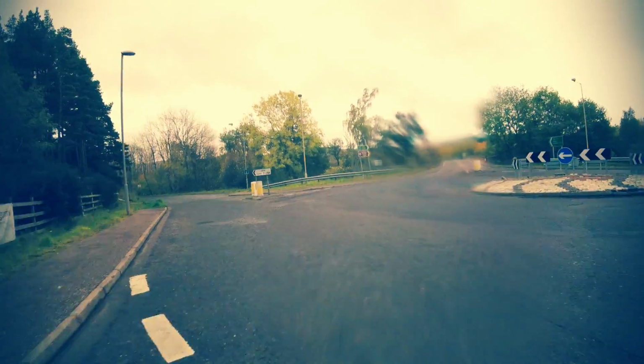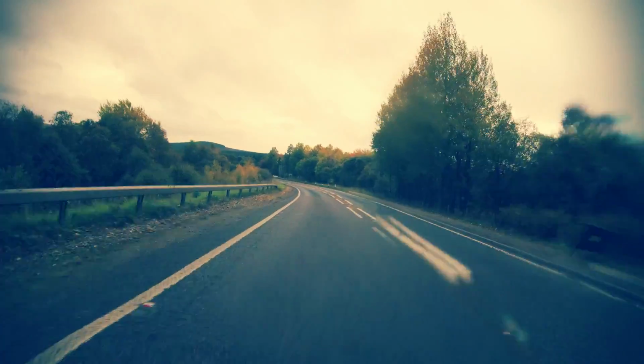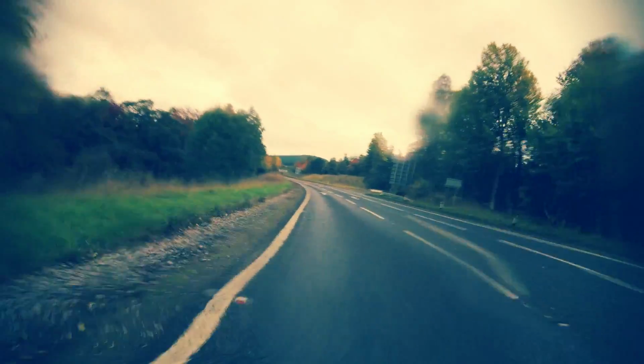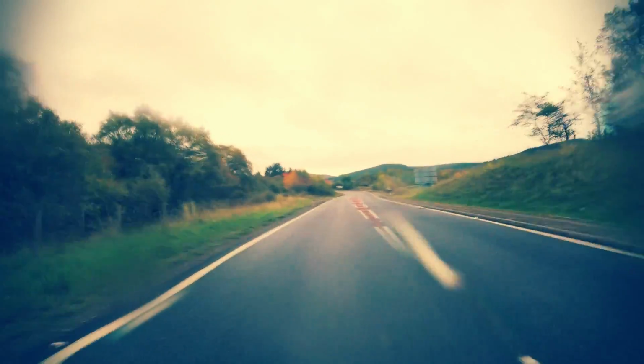I know some people say they've had oil leaks or whatnot. I've not had any problems at all. Starts every time. I've not found any loose nuts and bolts apart from, as I said, the very first ride home with the mirrors, but that's just one of those things. Everything else has been fine.